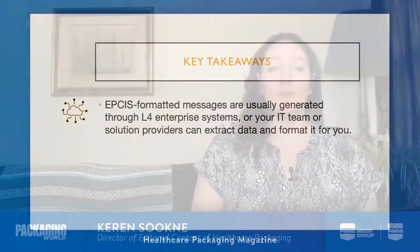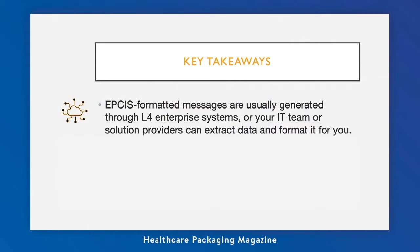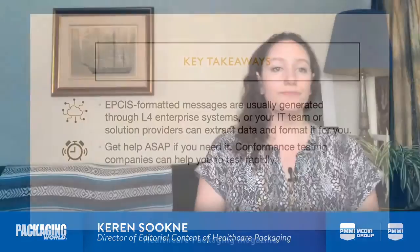So a few tips if you're new to this type of data sharing. Number 1, EPCIS-formatted messages are usually generated through L4 enterprise systems. If you have low volume or low frequency shipments and you don't plan to invest in an L4 system, there are options for generating EPCIS messages. So first, I would check with your IT folks to see if they can extract information and formulate EPCIS files. Otherwise, there are solution providers that will take data in most any form and convert it for you.